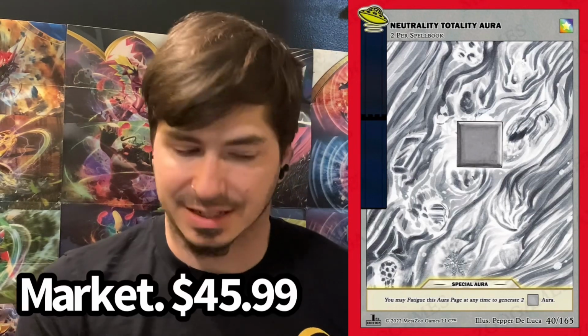And the biggest card, most valuable card out of this, Neutrality Totality Aura. Market of $45.99. A 10 recently sold for $90. It's got a pop of 40. You fatigue it, and you get two colorless.